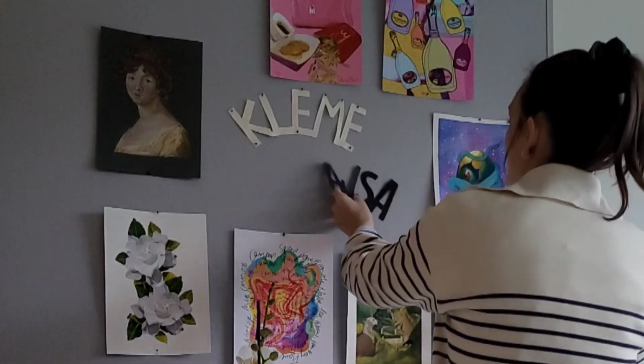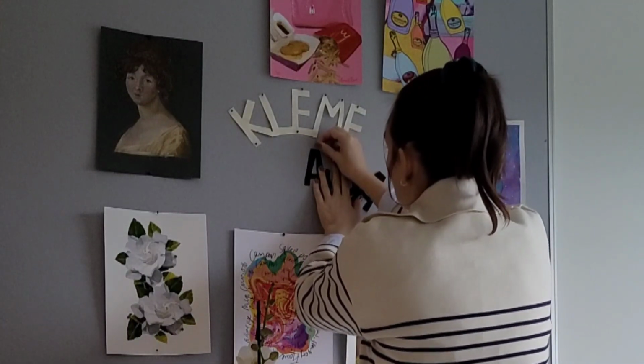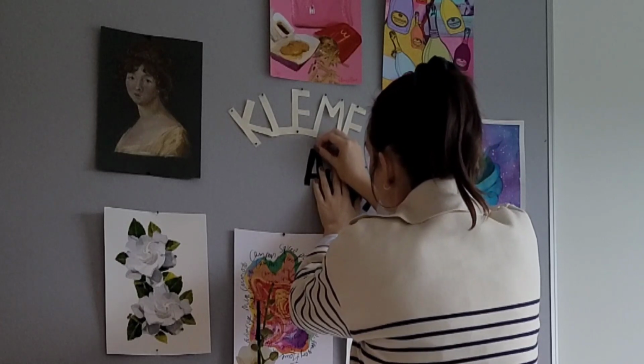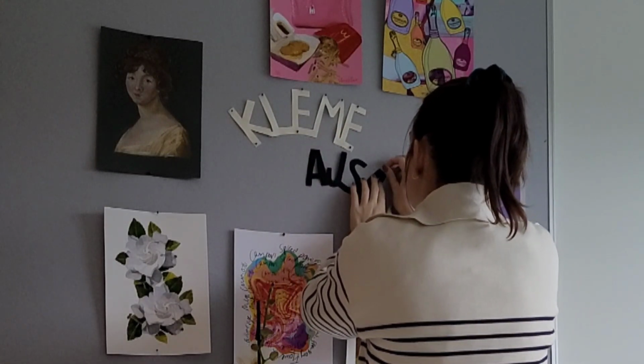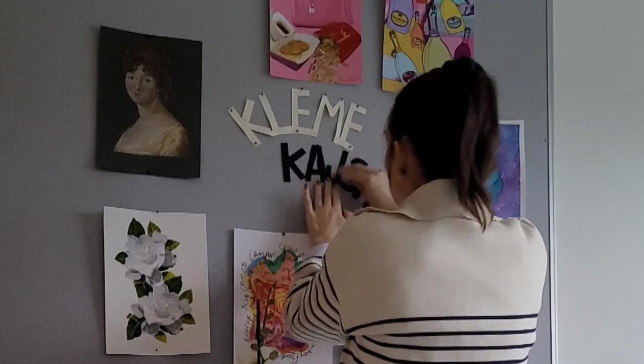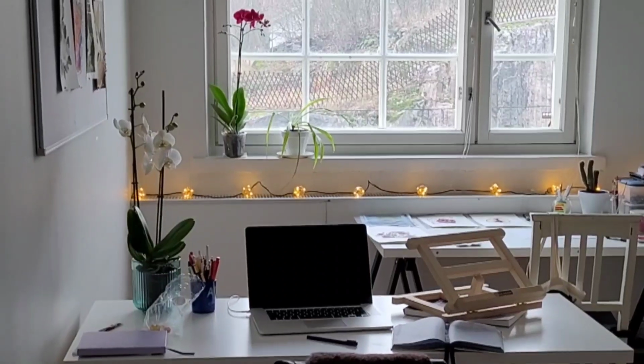A studio or an art space of my own has always been a dream of mine. While I like working from home, there are limitations to how much room I have for my art and what kinds of materials I can use. So I'm very happy that we found this space. Here's what it looks like at the moment.